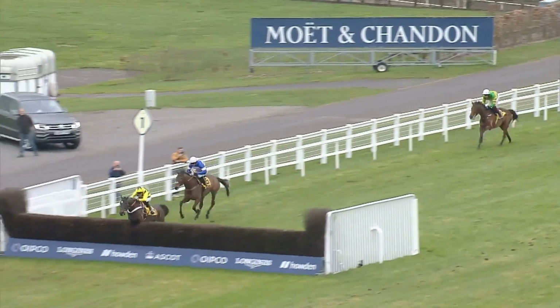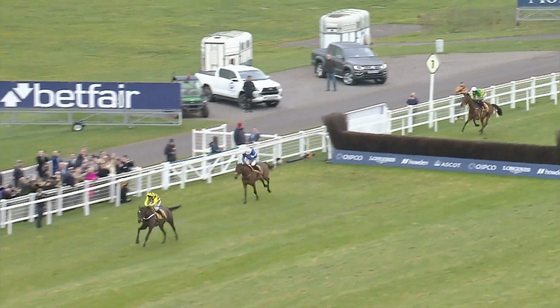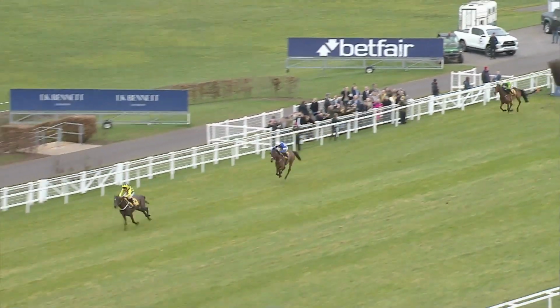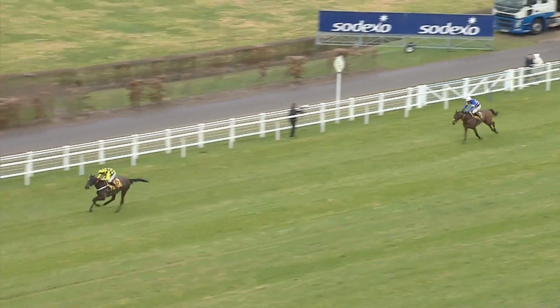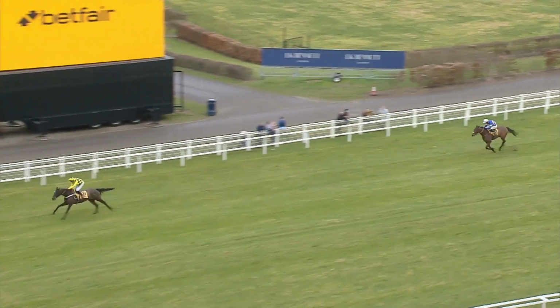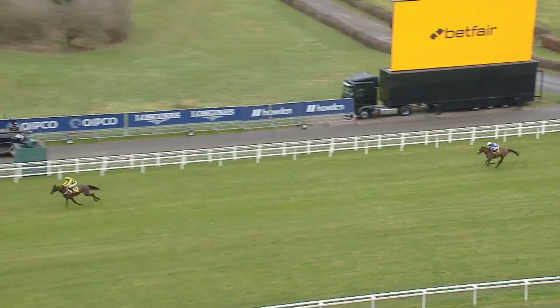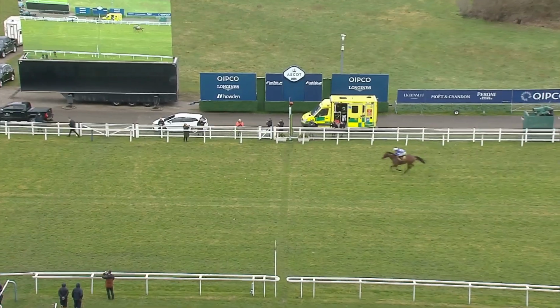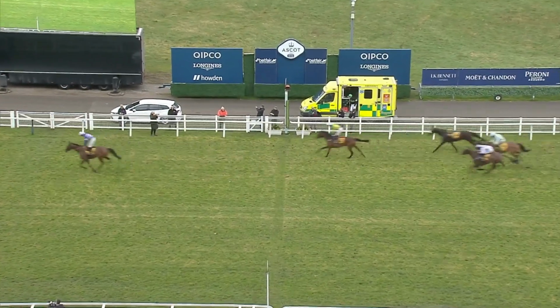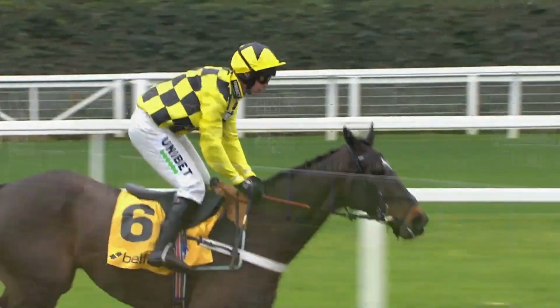Here's the final fence. Shishkin over it safely, up by about six or seven lengths, and he's beginning to draw clear in the closing stages. And this is the Shishkin we know and love. The real Shishkin is back with a vengeance to win the Betfair Ascot Chase for Nico de Boinville, who salutes the crowd, and Nicky Henderson. Pic d'Orby well beaten off. So too Fakir d'Oudairies, Eldorado Allen and Miller's Bank, fourth and fifth.